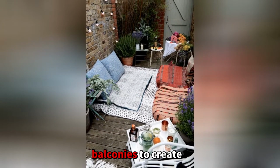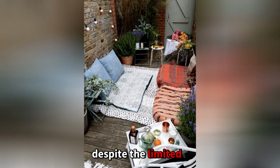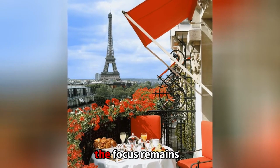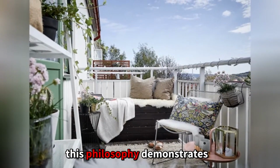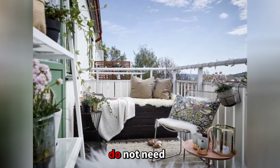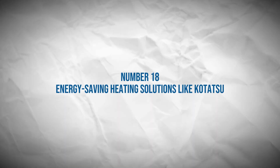Many residents use balconies to create small gardens or areas for relaxation, despite the limited space available. The focus remains on practicality rather than size. This philosophy demonstrates that useful spaces do not need to be large in order to improve quality of life. Number 18.